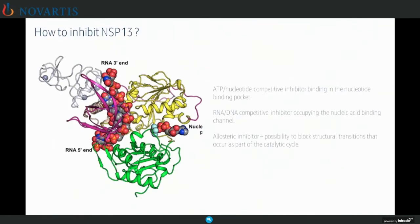Okay, so how can we inhibit NSP13? Obviously, there could be a nucleotide competitive, ATP competitive inhibitor. These might have some issues with off-target effects. There are DNA and RNA competitive inhibitors that will compete with the RNA binding channel, which I've shown here in the structure, and also possibly allosteric inhibitors.